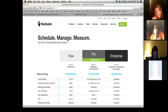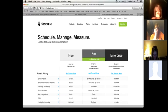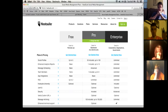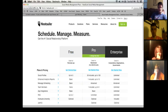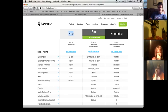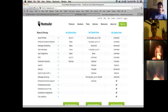So HootSuite, if you go to it, it's just HootSuite. You can Google it. This is probably one of the pages that'll pop up. It just talks about what it offers, plans and pricing. I do the free. I might upgrade to the pro someday. I don't really know what the benefits would be. I probably should look into it, but the free seems to be working really well for me. But this just gives you a little detailed list of what you're getting with that.